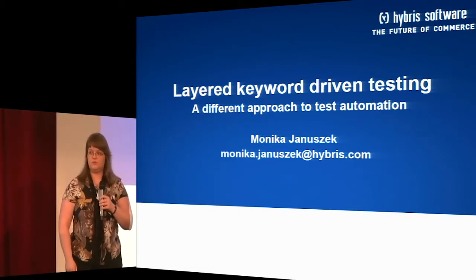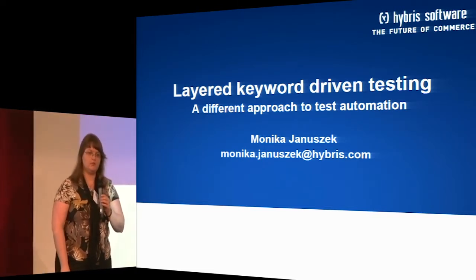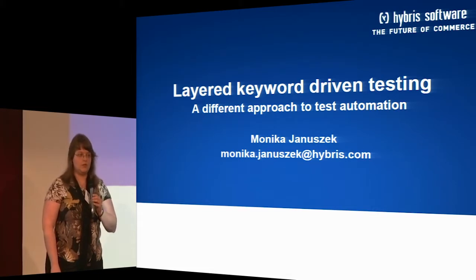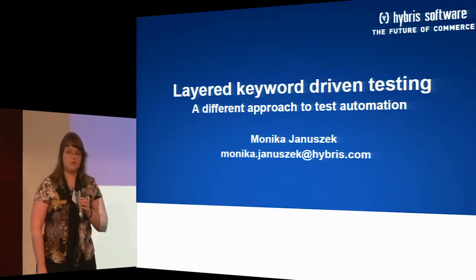What I am going to talk about is a methodology that builds on a keyword-driven testing approach and which has enabled us to create and maintain tests for our product. When we were starting the automation, we knew that the task we were facing was not going to be easy because we already have failed several times.